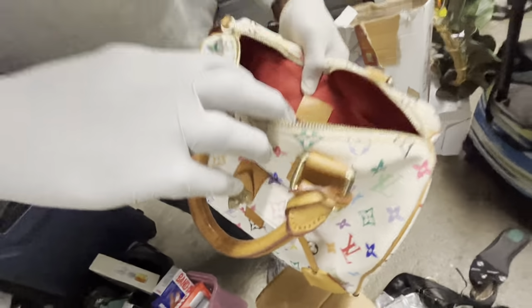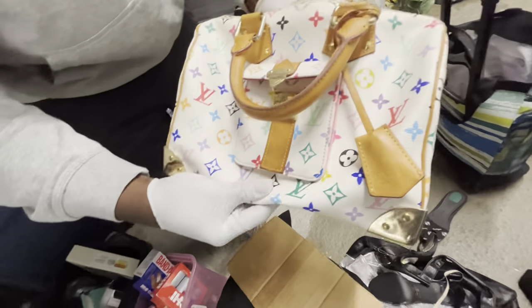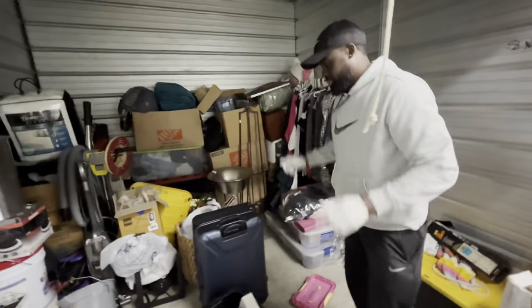Y'all don't know anything about Louis Vuitton bags? I mean, look at the stitching. The stitching does actually look nice. And it feels real. Okay, we'll go get that checked out. That just caught my eye.